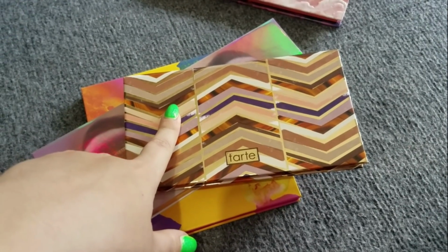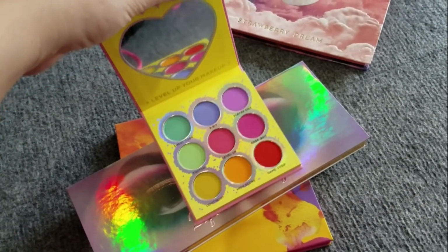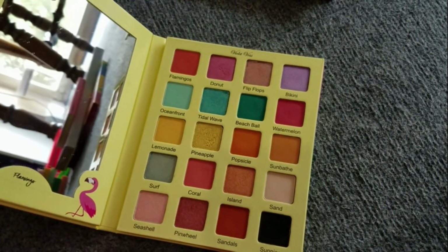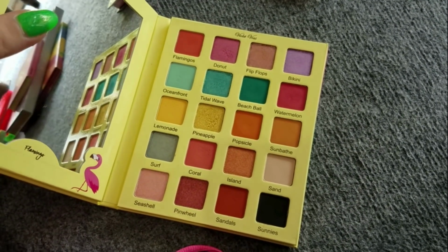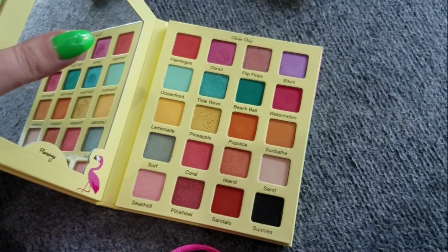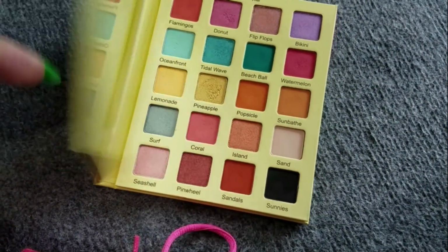Face Clay Shaping Palette is gonna go. I've got contour palettes. I don't need this one. Sugar Pill Fun Sized Palette, yes, and thank you. Violet Voss Flamingo Palette. See, once again, I want to cut out all of the unnecessary stuff so that I have this and it's available and I could be like, oh, look at that. I want to use that. I mean, look at that watermelon shade and the flamingos and the donut and the bikini and the coral. Yes, I love it.